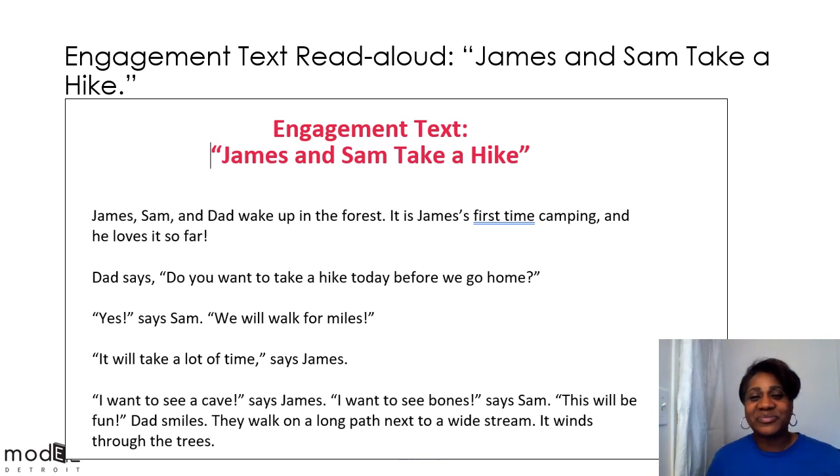Listen carefully. James and Sam take a hike. James, Sam, and Dad wake up in the forest. It is James's first time camping, and he loves it so far. Dad says, "Do you want to take a hike today before we go home?" "Yes," says Sam. "We will walk for miles." "It will take a lot of time," says James. "I want to see a cave," says James. "I want to see bones," says Sam. "This will be fun," Dad smiles.